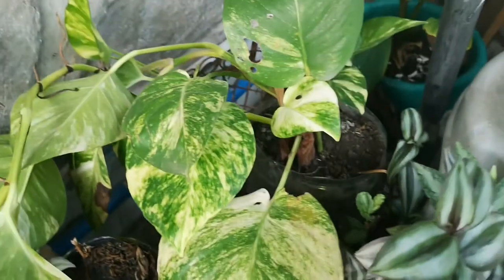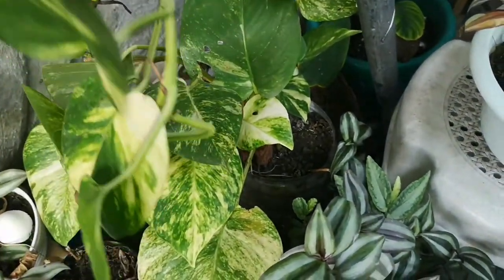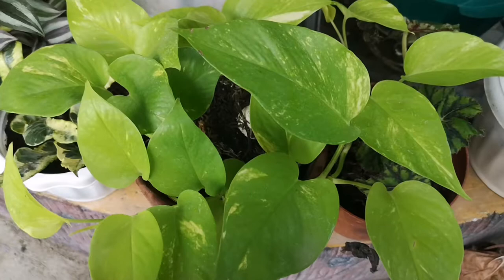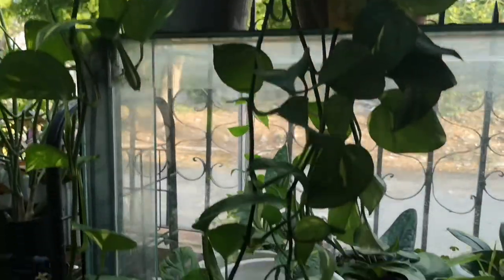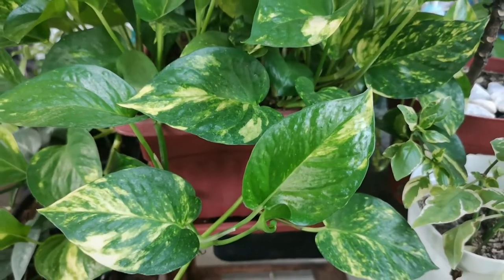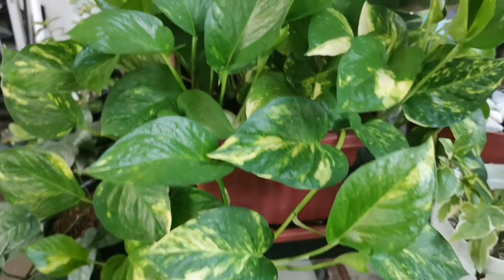Golden pothos is known for its heart-shaped green leaves with variegation in yellow, which is really very, very nice. In the wild, it's known to overgrow forest floors. So I think yun yung kaya nagkakaroon ng mga giant pothos. So I might as well try it. So in good indoor conditions, you can expect the pothos to trail 10 feet long.